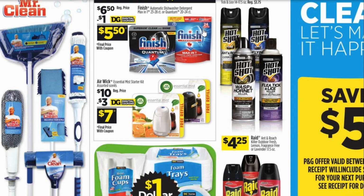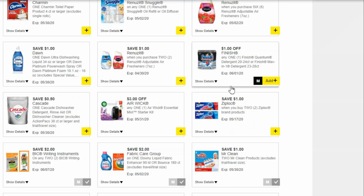Okay, next you're going to pick up one of the Finish Max in Ones. You're looking for the 24 count dish pods. These are $6.50, and we have a $1 off digital coupon, making them just $5.50.